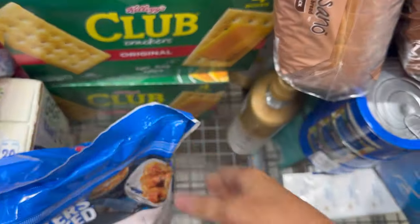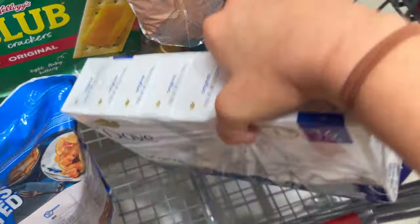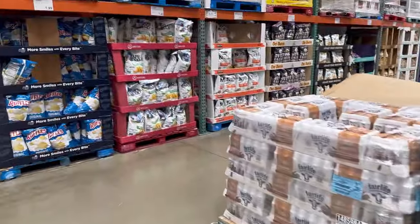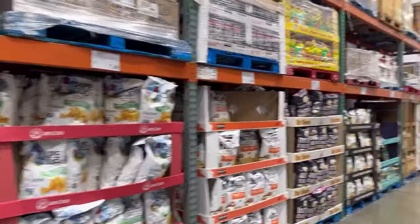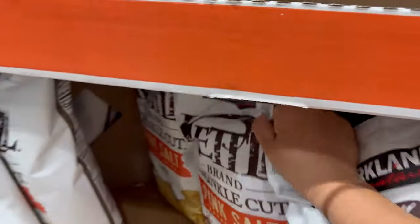Alrighty. Oh, you know what? I need to move a few things. Okay. Oh, you know what? You guys, shame on me. Never put bar soap by food. Yuck. Alright. Let me put this down here. All right, I'm gonna go grab a couple bags of chips that we need for the coming week for $5.99. I'm gonna get two of those.